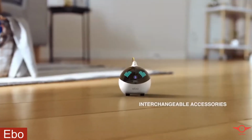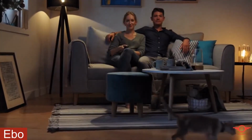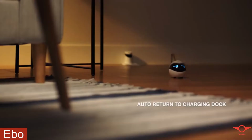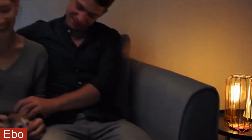Does Ebo have style? Well, you tell me. Ebo also purrs rather than roars, so playtime never has to intrude on your favorite TV show or movie. And when playtime is over, Ebo has a return to home function, so it can recharge and be ready to play when your cat is. Ebo, your cat's new best friend.